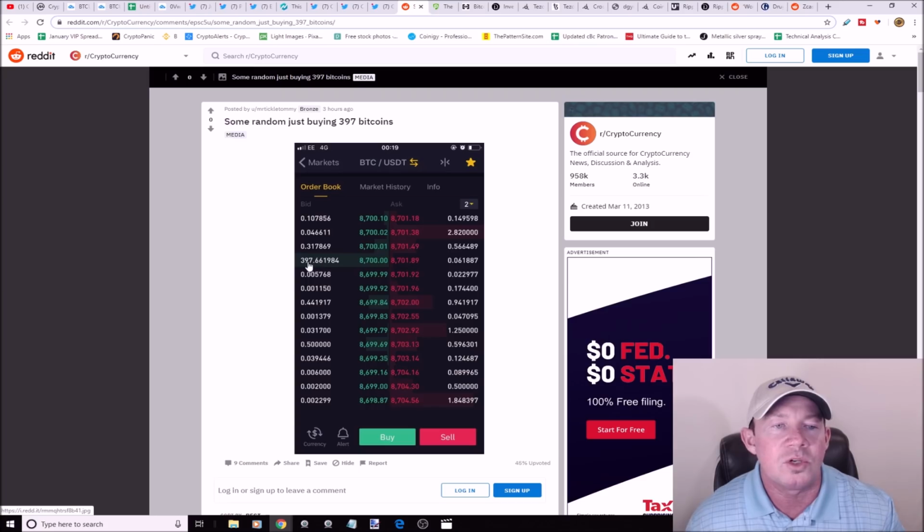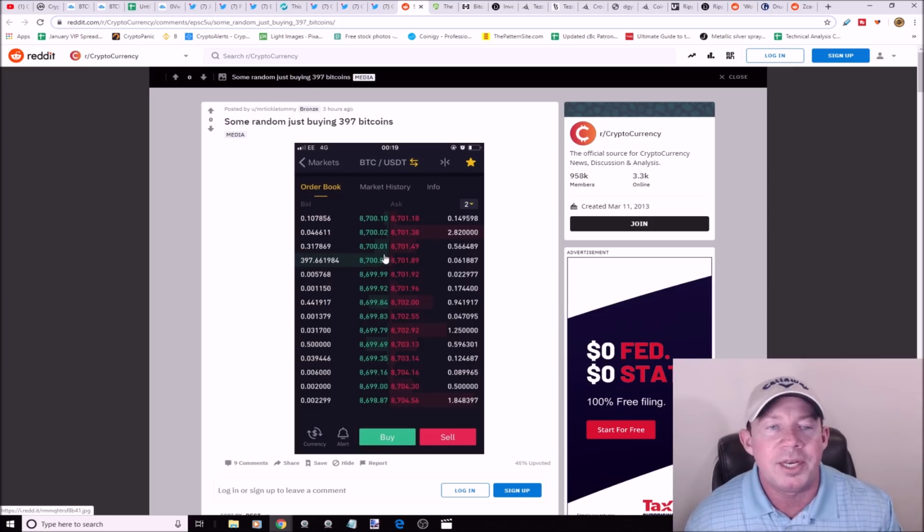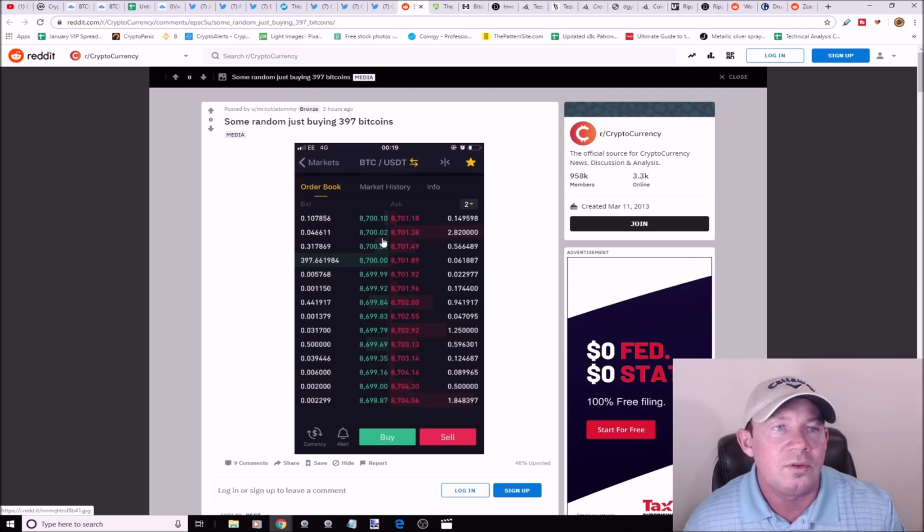Your buy and sell orders will stack with other people if you use a common round number, right? So I always add a couple odd numbers in there, 8,700 and 5 and 2 pennies. You don't necessarily want to have your order stacked with other people, so consider random odd numbers.